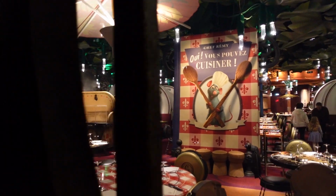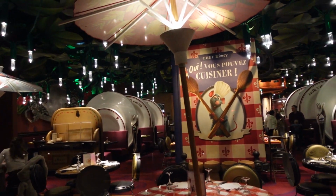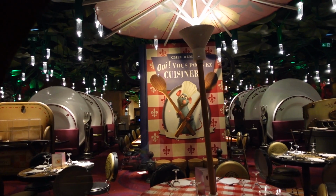As well as having some incredible rides, there's also some really amazing themed restaurants. If you go to Bistro Chez Remy, you get shrunk down to the size of a rat, so everything is oversized. It's super famous for the booths where the backs are plates. It is just simply incredible.